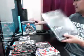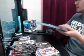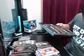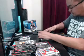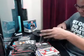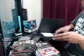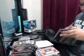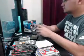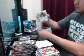All right, 2011 Playbook. Good luck. Pretty thin, so I think our booklet is a redemption. For the Bengals, Grassroots. Jersey, numbered 4 of 49. Cedric Benson for the Bengals.